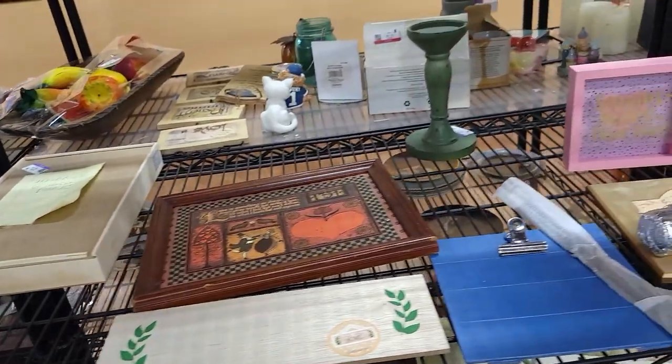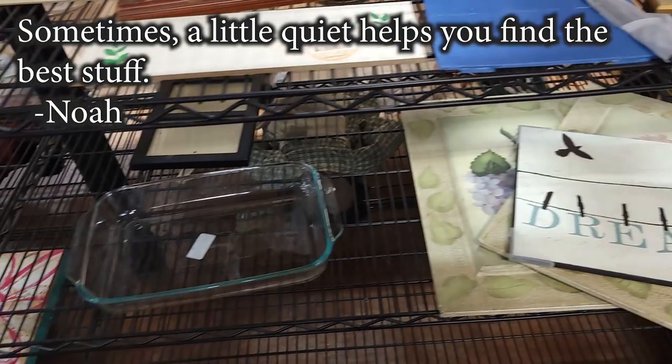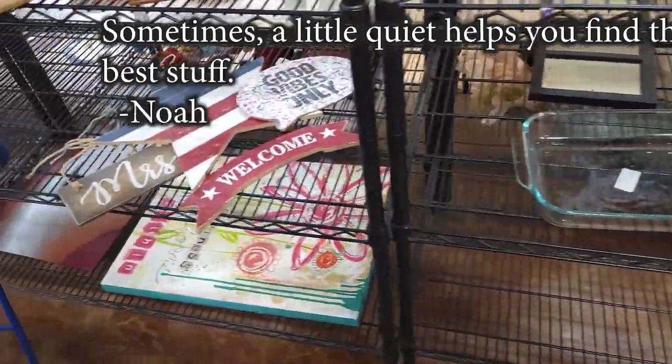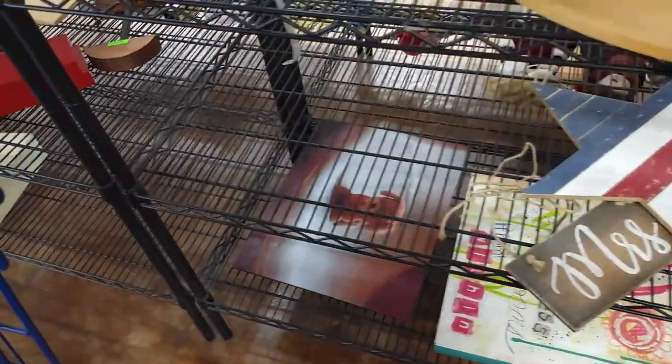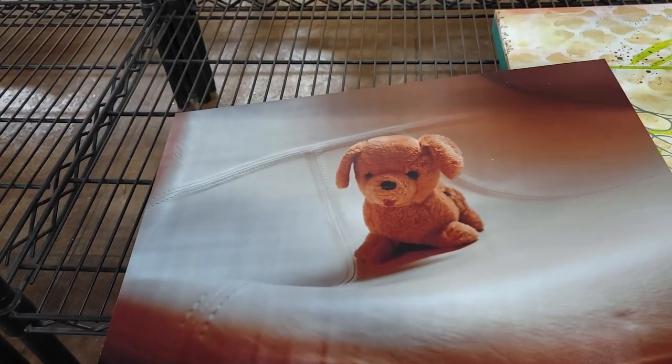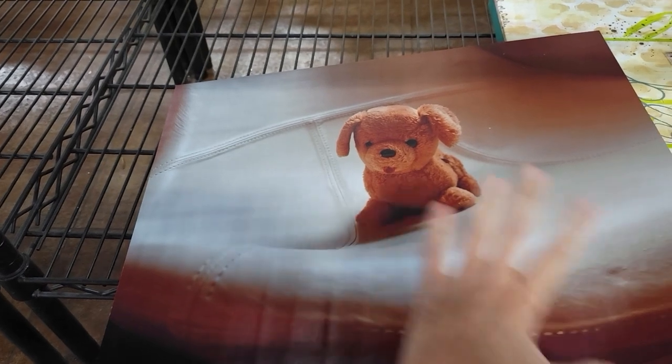It's very quiet in here again tonight. It would appear that their radio is not working because it's very, very quiet. I see a really cute puppy print down here. What is he sitting in? I'm trying to figure out what this leather, I guess it's just a chair.